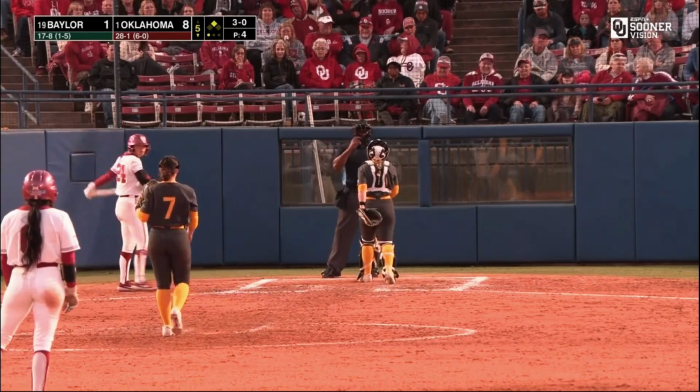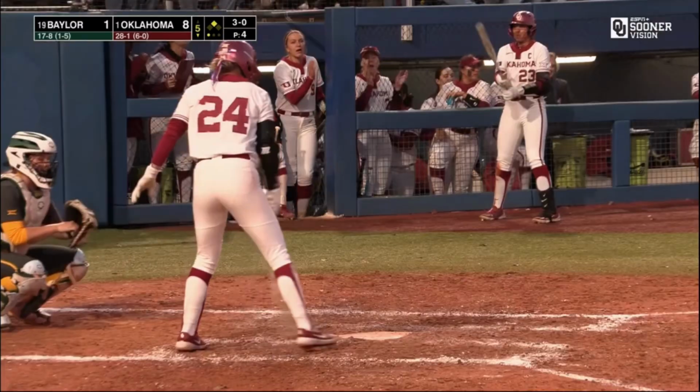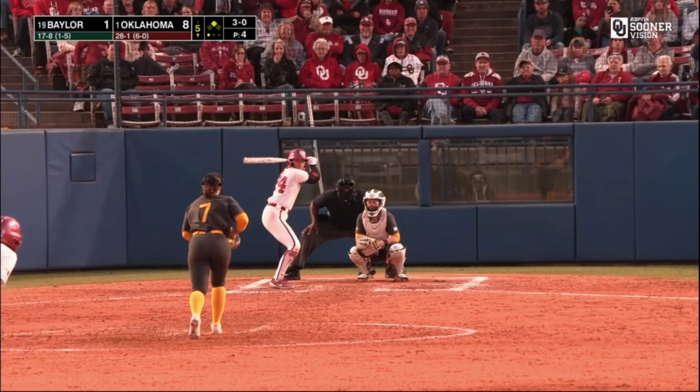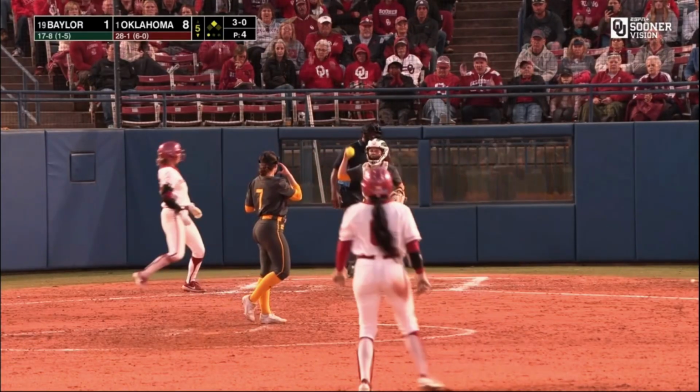Dangerous place to be with Jennings on deck. I don't think it's going to be possible, though, because Boone will score before she can get to third. Boy, I'm really putting the cart before the horse here. The 3-0 is ball 4.